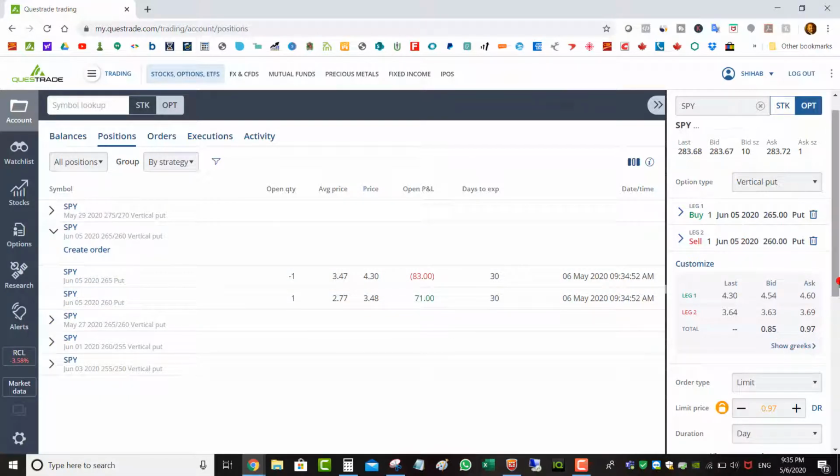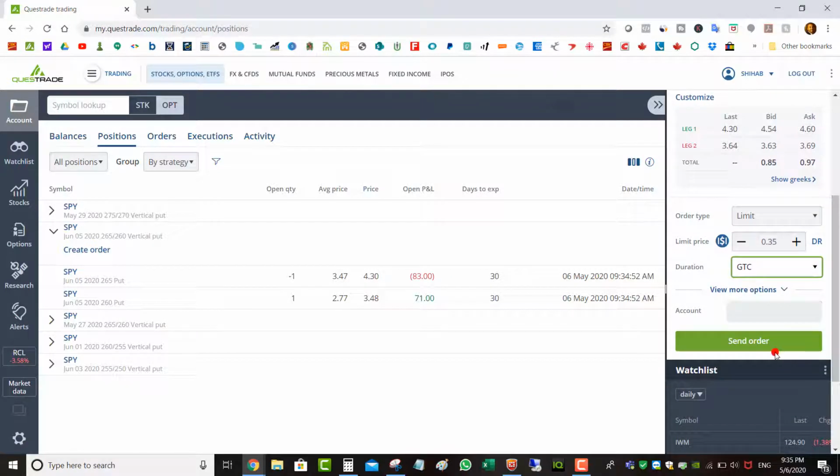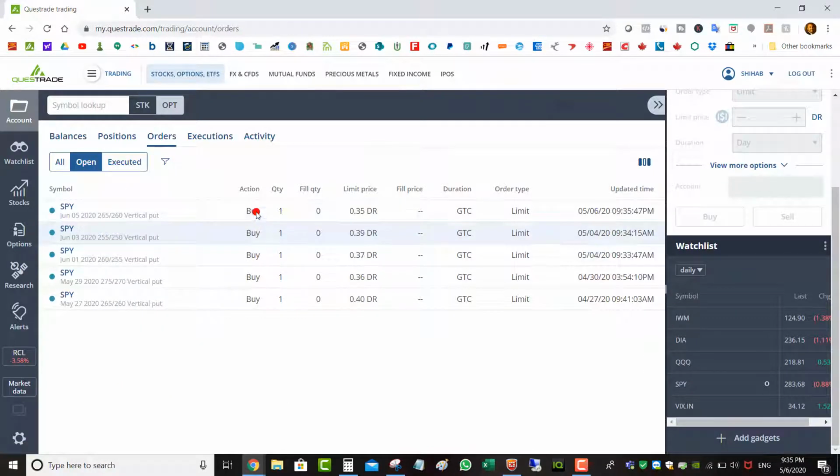And it's showing me 85 cents. Of course, I don't want to close it for 85 cents. I collected 70 cents for this trade. So I'm going to try to close it for 35 cents whenever I have the chance. So I'm just going to leave it as a good till cancel order. 35 cents, send order, buy to close, sell to close. 35 cents, $35, send order. That's it. It should show up in my orders. There it is, good till cancel. So I don't have to do anything now. Now I just wait for the market to go up or for time to pass by.